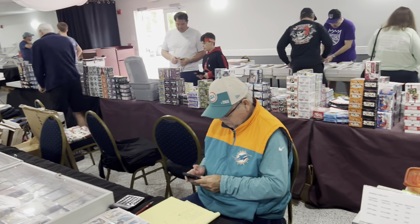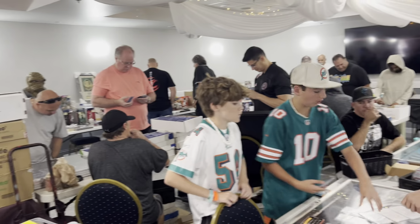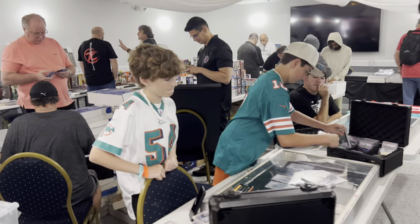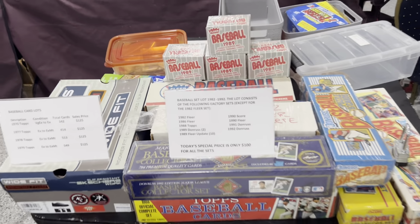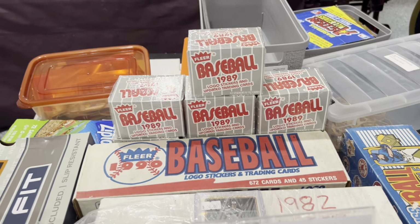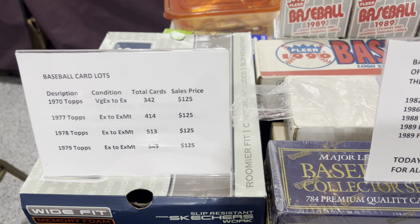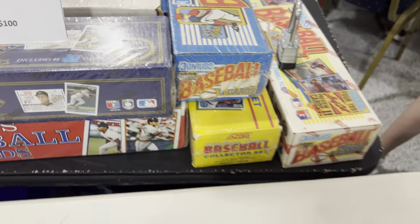So I'm going to go ahead and just start showing you a little bit of the show and some of the stuff that's here on the tables. We'll start first here with my friend Ralph, who has a bunch of sets here for sale. Let me show you some of the stuff he's got there: '77, '78, '79, and then some other sets here.